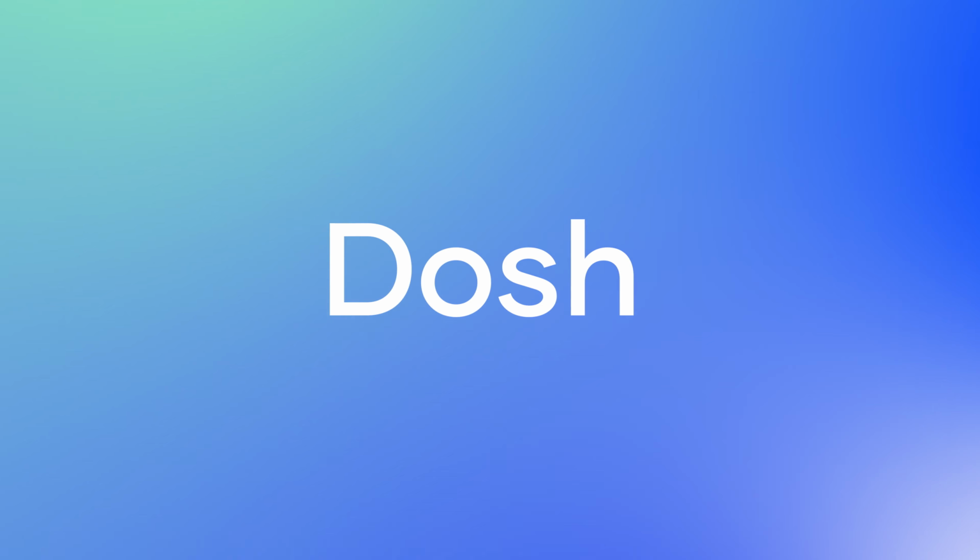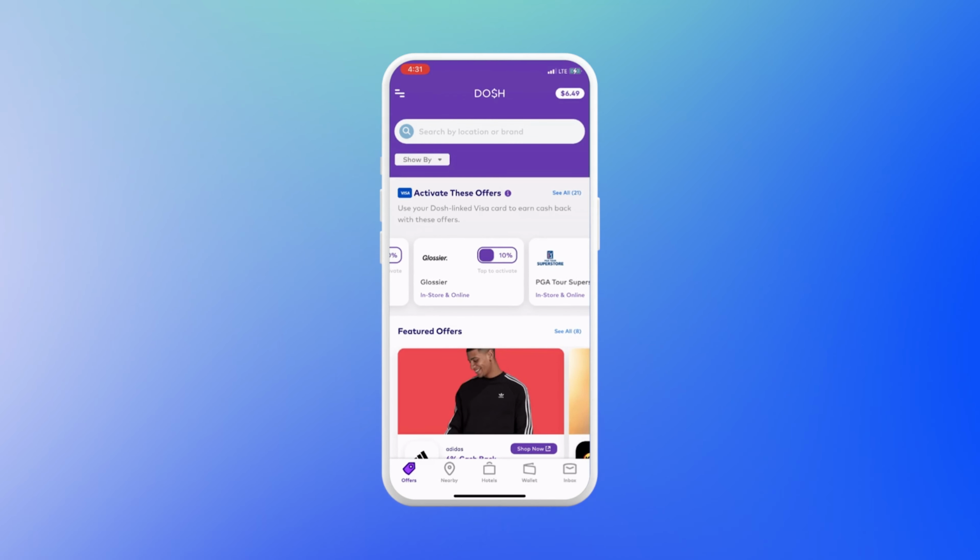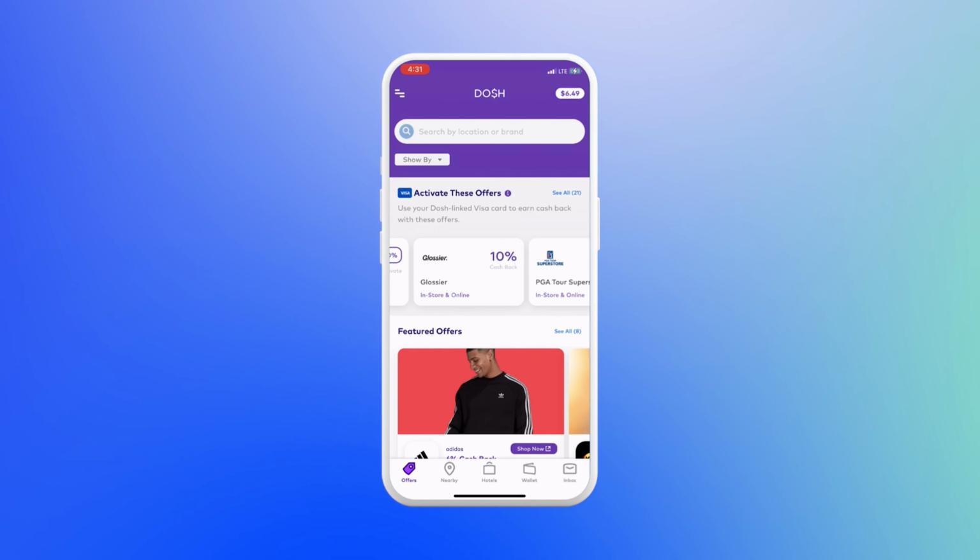On to the next, Dosh. So Dosh is another app that does not require any planning ahead to earn the money. Like Fetch, they have in-app offers that give you more points, but they also check your purchases for qualifying rewards. And unlike Fetch, you can get actual money that you can cash out through your bank, Venmo, or PayPal.